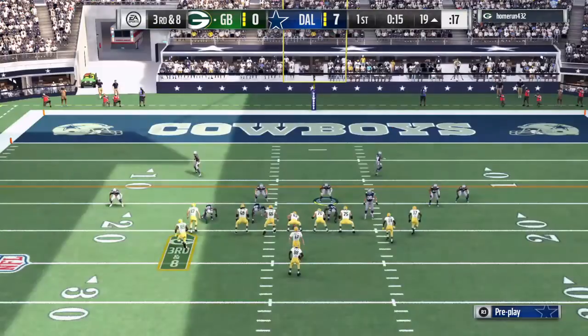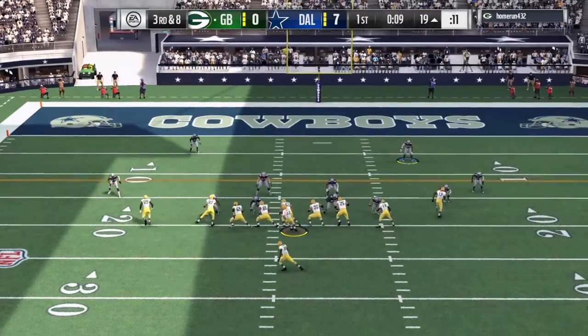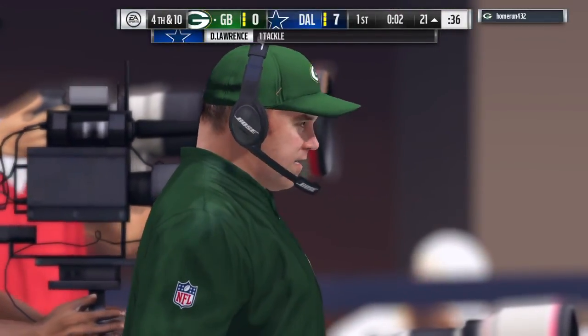And here's a look at the defensive unit that hopes to halt this offense today. And on third down, the Cowboys bring in an extra defensive back. Now a handoff here to his running back. Losing 2 yards that time, and now it's 4th down.